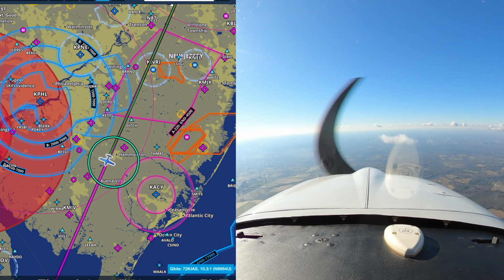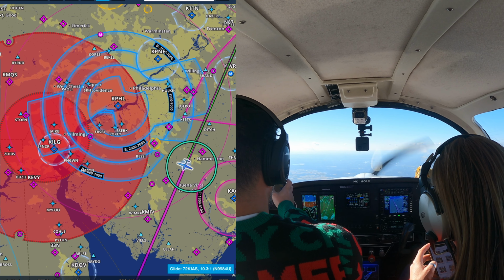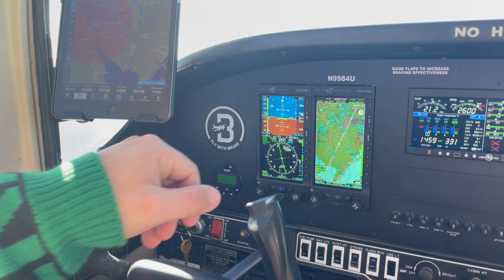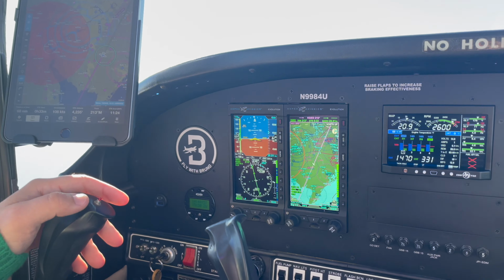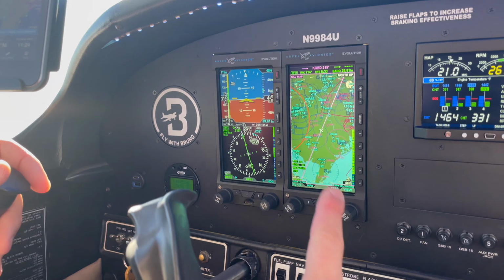So there's a TFR, a presidential TFR today, over Wilmington, just west of Philadelphia. And the interesting thing is that it obviously shows up on my iPad or my ForeFlight, but it also shows up in my Aspen. That red ring that you see there is a TFR. It's interesting how this information also comes through the ADS-B In and displays on the instrument.